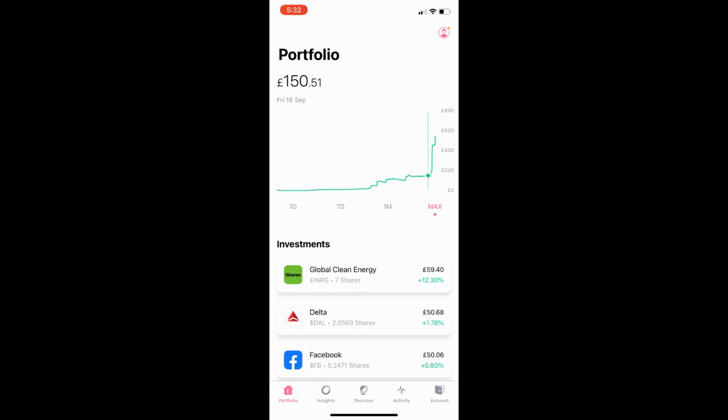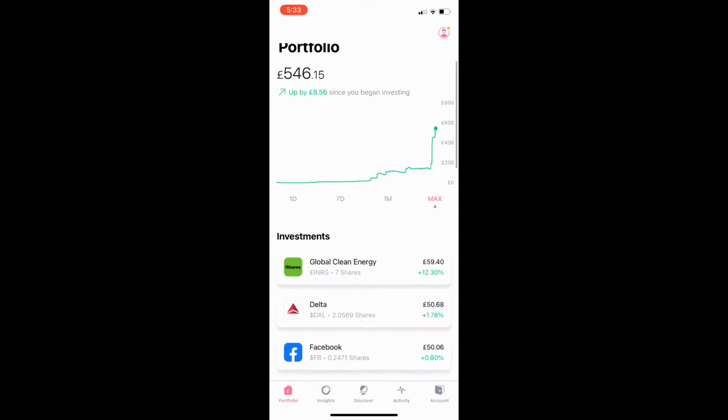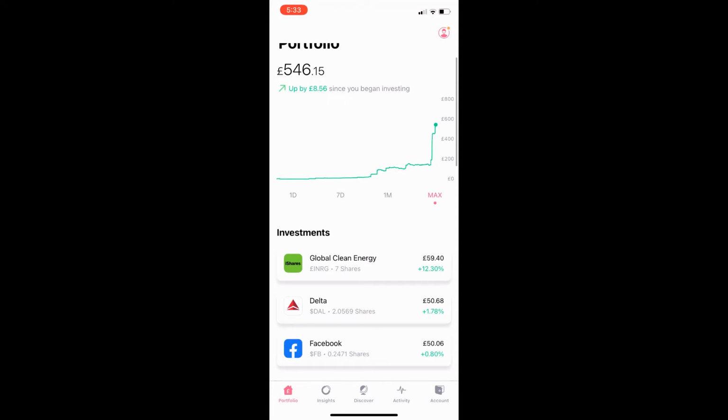So I think here I had £150 invested on the 18th of September, and at the end of September I really got more interested and I decided to invest 40% of everything I make in a week. So that's when I started getting serious, and it's only been very recently that I've actually gone positive with my stocks and shares again. Throughout the whole lockdown period I have been down. So in this video I'm just going to show you around my portfolio really.